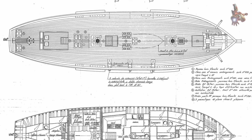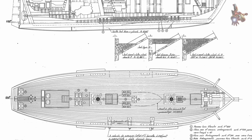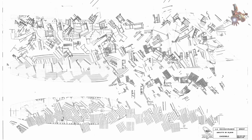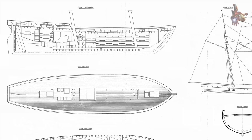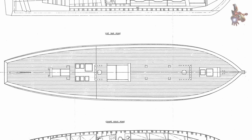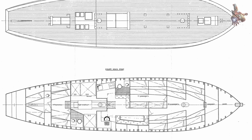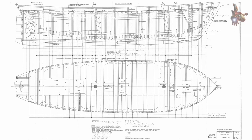Construction began in 1991, and it was anything but ordinary. Skilled shipbuilders worked side by side with volunteers, combining traditional techniques with modern precision. The hull took shape steadily, and in 1992, the partially completed La Recouvrance was ceremoniously launched during the Brest Maritime Festival, a fitting tribute to both her historic inspiration and the passion of the people behind her.